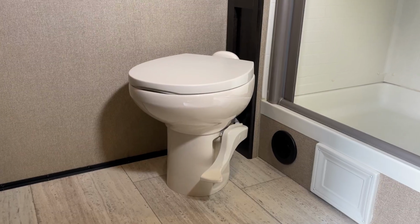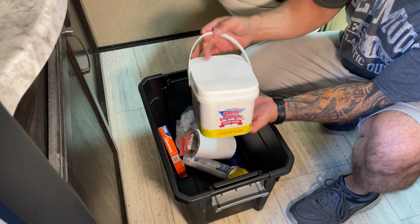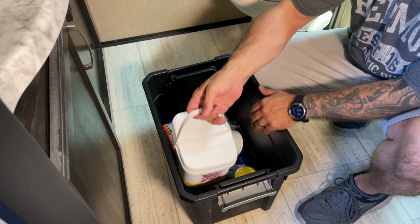Black tank maintenance is one of the tasks that you're probably doing most often in your RV, and it does need to be managed while you're on the road. Make sure you have black tank treatment with you. We have used AquaChem and Happy Campers, and I would recommend both.